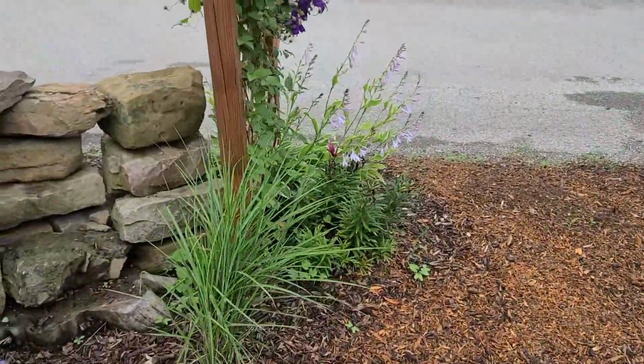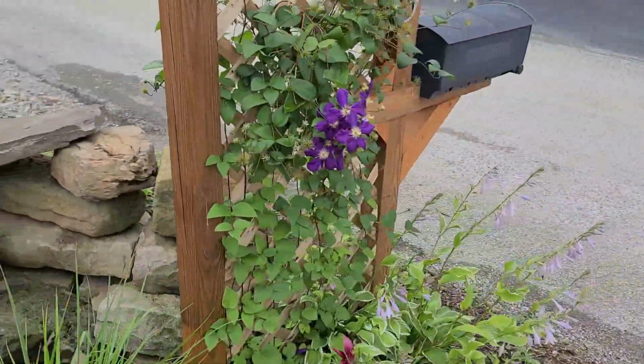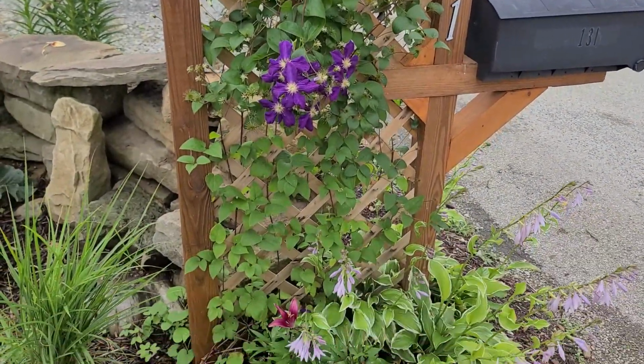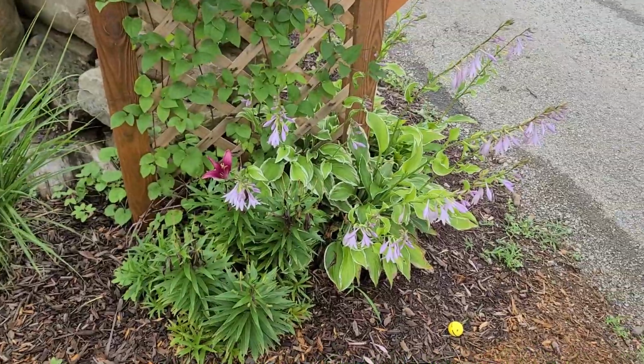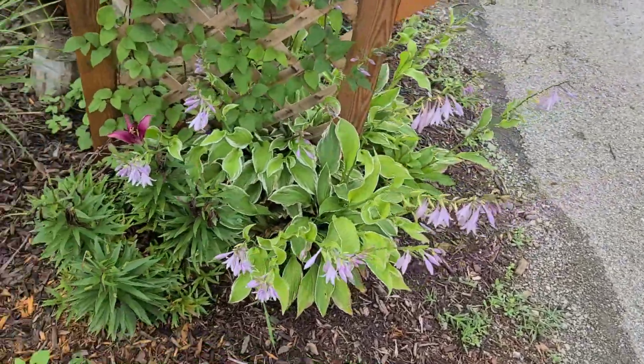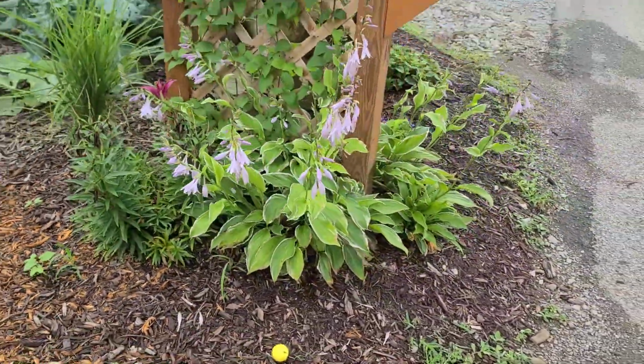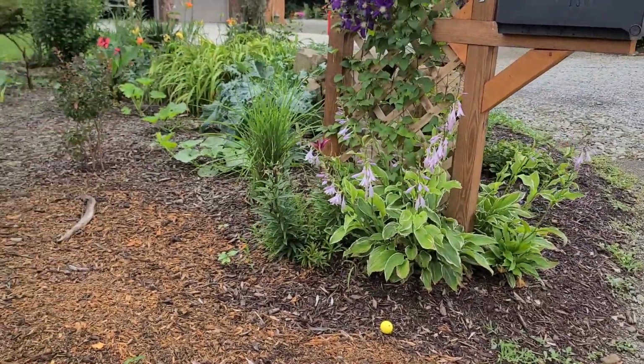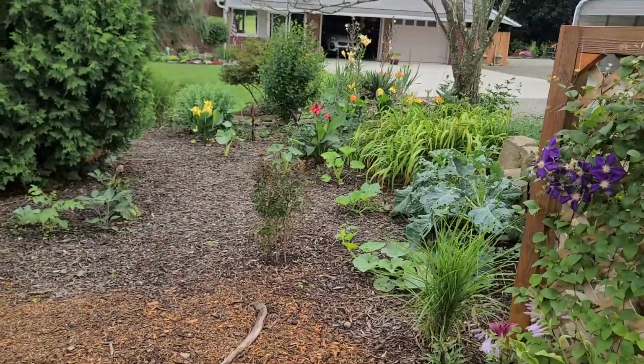The mailbox is still blooming with the purple clematis. It's not as full anymore, but still looking pretty good. Got the hostas at the bottom, variegated hostas blooming now. So I still think the mailbox is looking pretty good out here in the tropical garden from this angle.